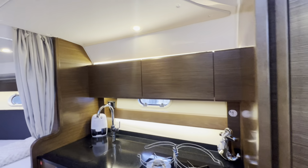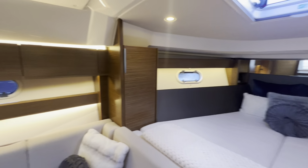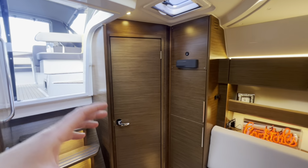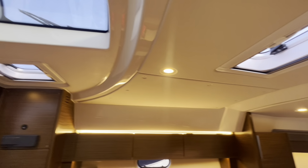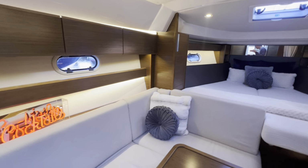For the joinery, this has the dark walnut joinery upgrade. And look how elegant, classy that makes the entire boat feel. Works so well in conjunction. Everything's dark joinery-wise. You have your light upholstery and all the natural light coming through all these skylights. Look at that. Look at all the natural light and all the ventilation that you have on board.